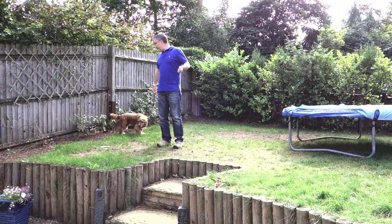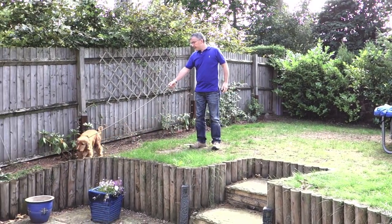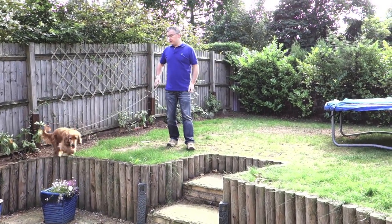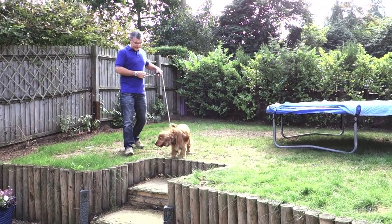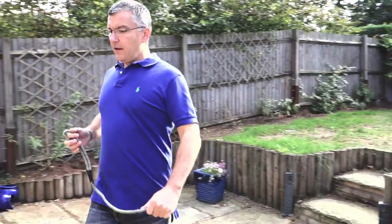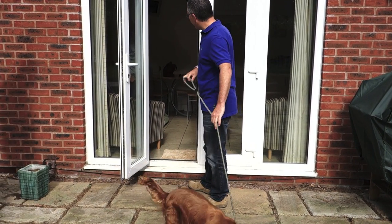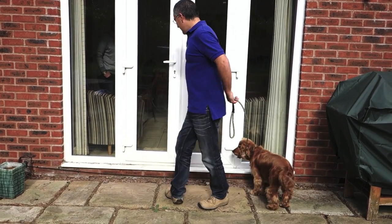Extendable lead. If you thought it helped, and if he's more likely to toilet a bit further away from you, don't let him drag you around, okay? But that shouldn't be necessary if you are using an extendable lead. So don't allow yourself to be for him to do that. Okay, sit. And we want to do the similar exercise but coming back in. So you could make the point of shutting the door, excuse me, as you come out.